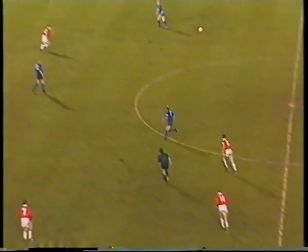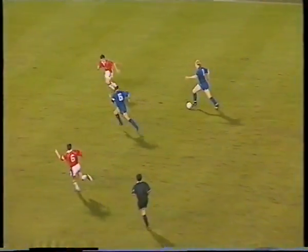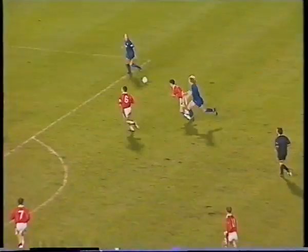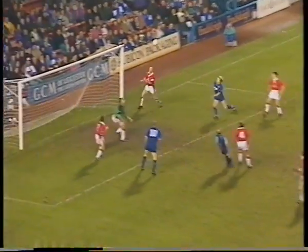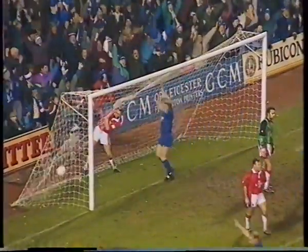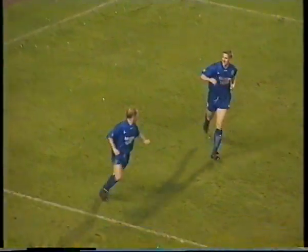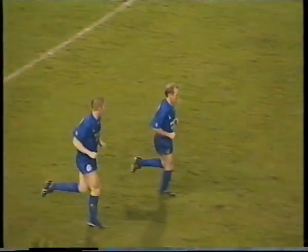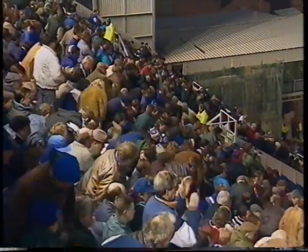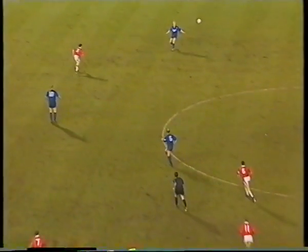Hill, Oldfield wants it on the far side. Tremendous ball from Colin Hill. Oldfield out to Agnew, cross comes back in. Header! Yes! Number 3! David Speedy it is. His second goal of the afternoon. That's his 11th goal of the season.